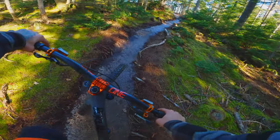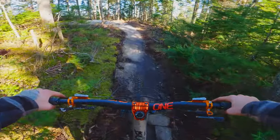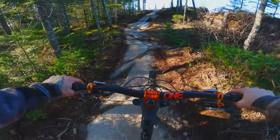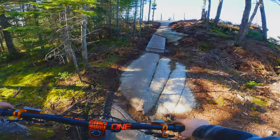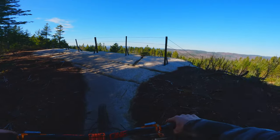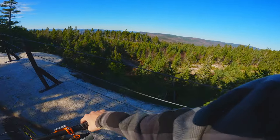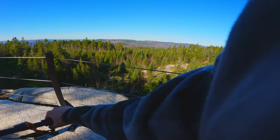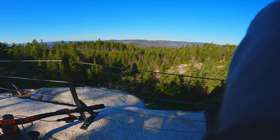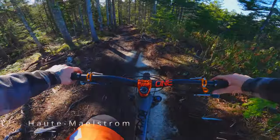I ain't much of a climber. This one is pretty special. Climb on the slab all the way to the top. Not very long, takes less than a minute maybe. Get right here to the highest point on the mountain. I might see some people passing by going into Crête du Lynx, but for us, this is La Haute-Maelstrom.